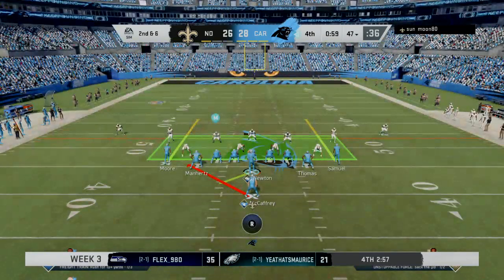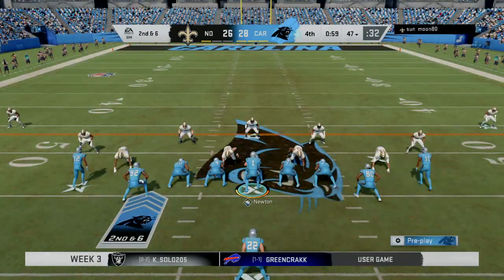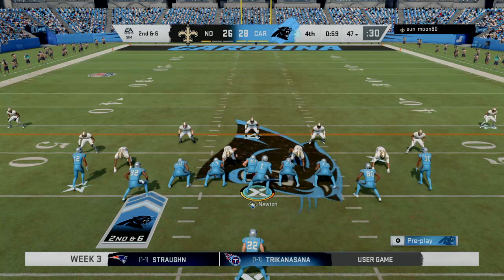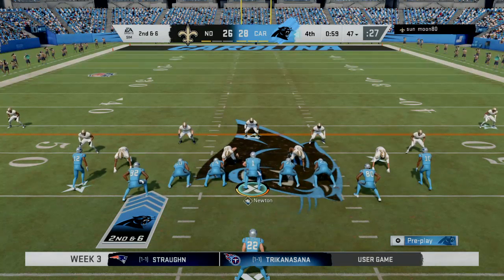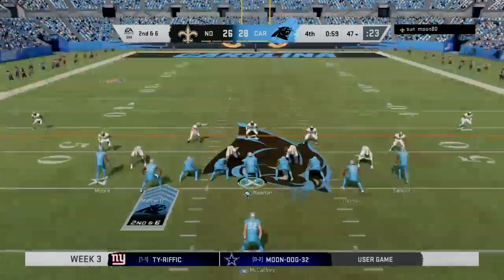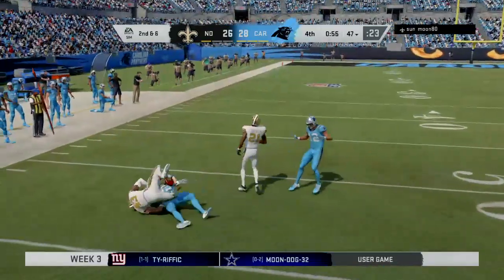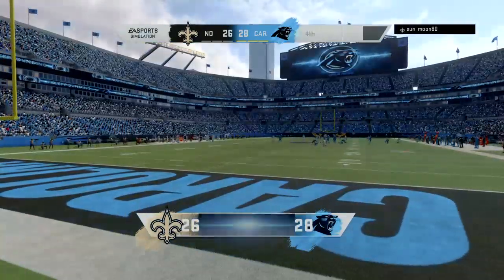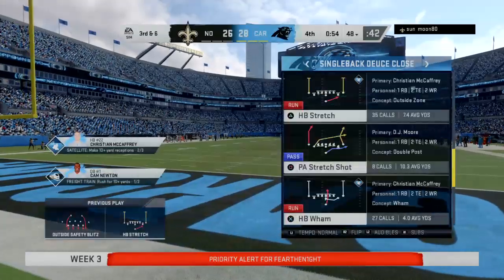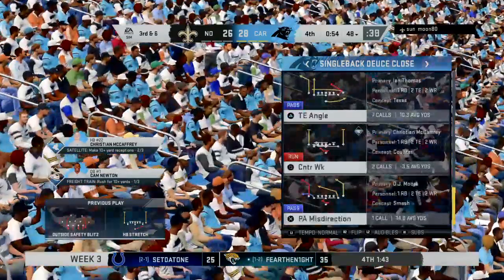Again, they run. Again, it's McCaffrey. Only a yard on the pickup there, and it'll bring up a 3rd down. Now a timeout called for by the defense as they get the stoppage with a little over 50 seconds left to go in the game.